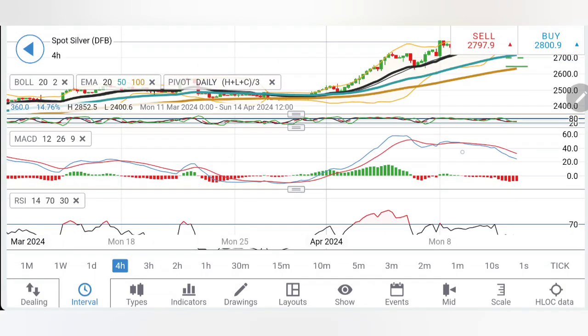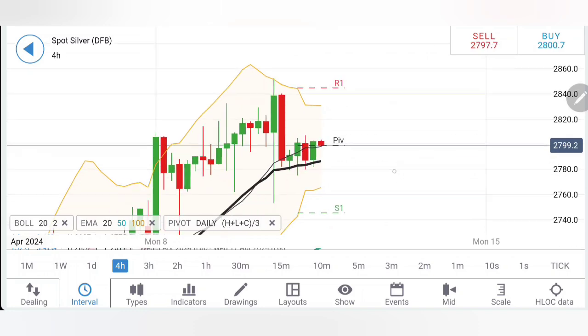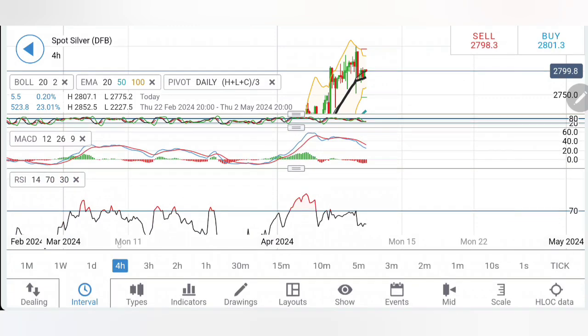And if you look at the 4 hour charts, after the drop, it is just consolidating with higher lows, higher highs. It has to come out of this zone, which means a selling entry at 27.80 and a buying entry at 28.10. The stochastic is flat, MACD is still bearish, looking downwards. Earlier in the day, and in our previous analysis, we have seen why these are important levels, and that is why we can see the retracement. RSI flat.